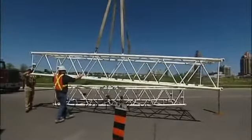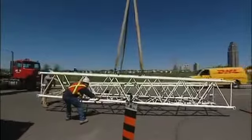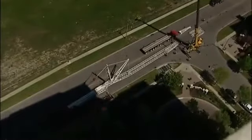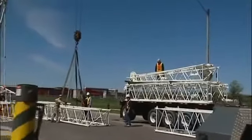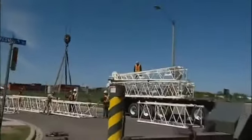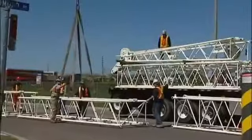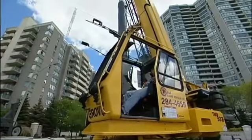It won't be long before Stretch will be able to reach all the way to the roof, kids. That's the air conditioning unit that we're replacing. Wow, it's a long way down to the ground. Boy, there is a lot of work to do to assemble this luffing jib. It takes real teamwork to put Stretch together. Good thing I'm here to help.